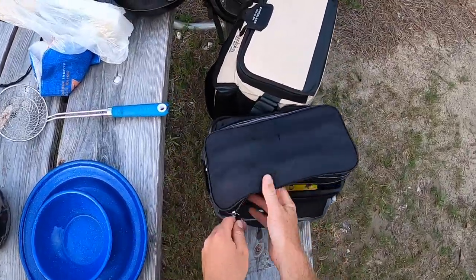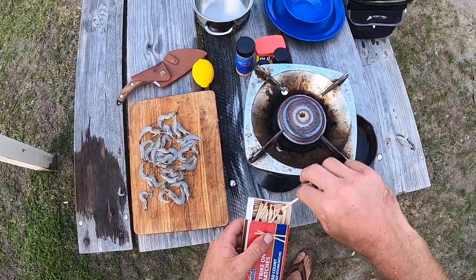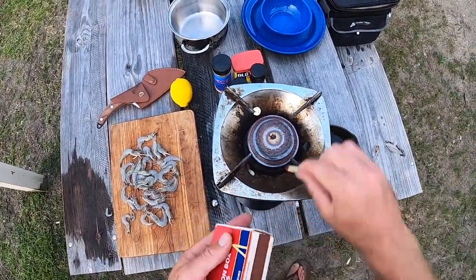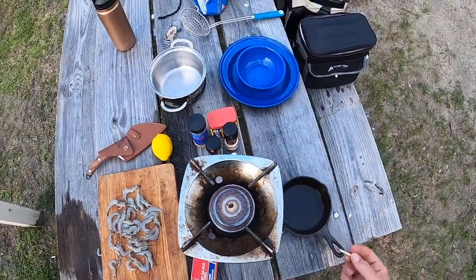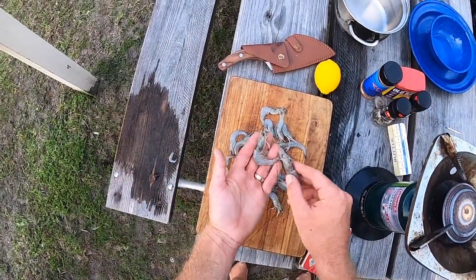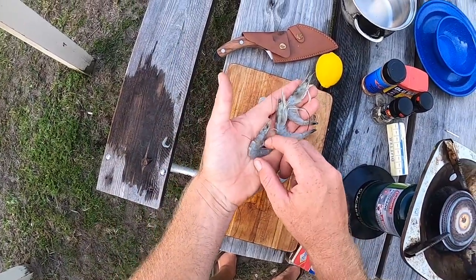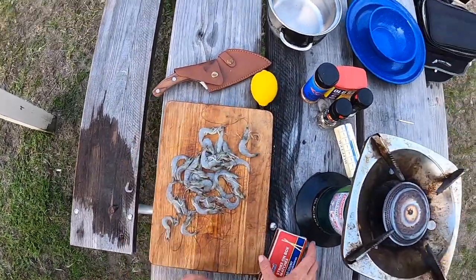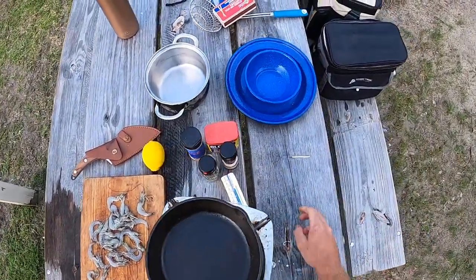All right, we have picked out some of the bigger shrimp, which, to be honest with you, probably by a lot of people's standards, are pretty small still. But hey, this is what we got. And because I'm basically like a RuneScape level 12 at fishing off of piers, this is what we're gonna be eating. So I've got a little skillet.